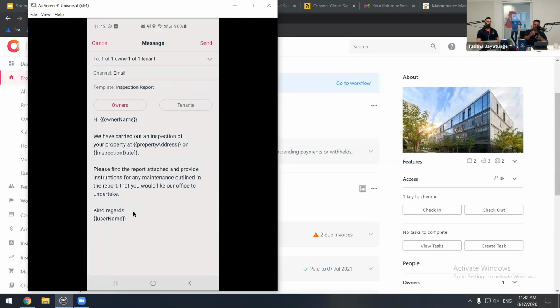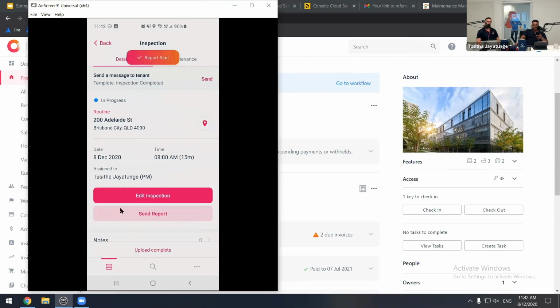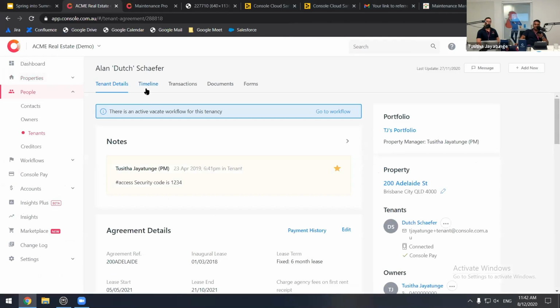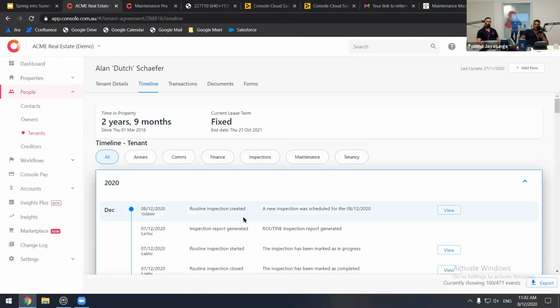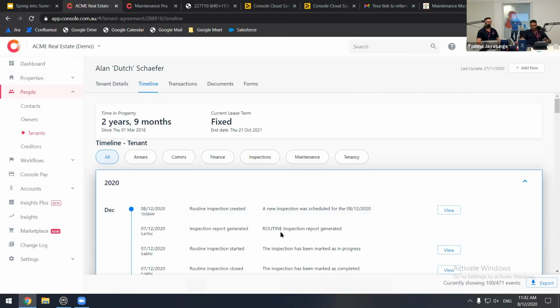And I've got options there to use a template. I can see who it's being sent to and hit send. That takes a couple of minutes to send, depending on how fast your internet is. And if you go back into Console Cloud, we should see on their timeline that a copy of this inspection report has been sent. It hasn't gone yet, but you'll see that a report like this will be sent on their timeline. It's great. So everything can be done end-to-end in the phone, or you can come back into Console Cloud and edit that inspection.